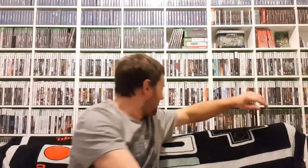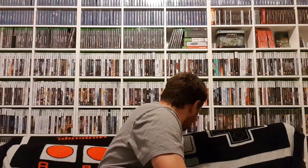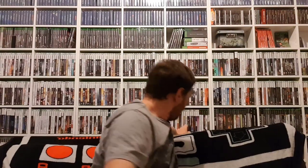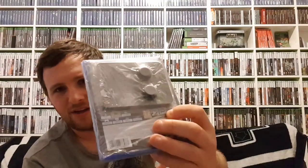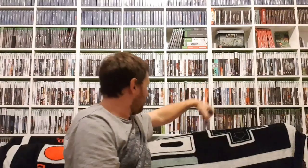So I think I traded mine in, I believe. Did I? I've still got it. Maybe I should have sold that. I still have it. I probably should have sold that. This comes with two thumbstick protectors as well. Yeah, so I'll probably get rid of that one. I don't know why I didn't earlier, but yeah. So there we go, £6 for that one.